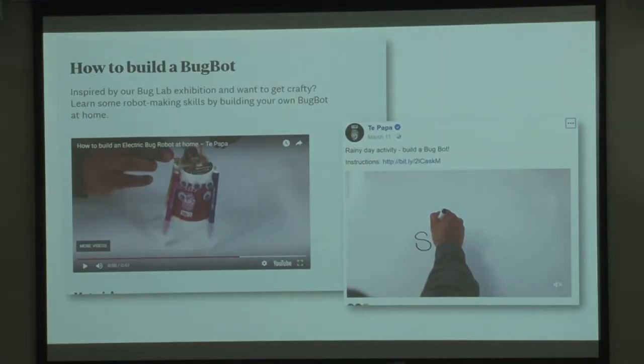So I'm just going to move on to an example here, which is a little how to build a bug bot video that we put out when the Bug Lab exhibition was on. In a similar way that smartphone journalism has brought reporters closer to the action, are there budget lo-fi ways to tell stories? Yes, there is. I think the prolific use of smartphone content on your news feed has meant that we're quite used to seeing kind of lo-fi content. It doesn't have to be made for TV quality.